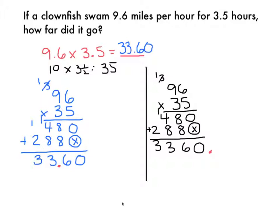Using strategy number 2, remember that my original problem was 9 6/10 times 3 5/10. So if I go back and look at the decimal places in the factors, there are 2 decimal places in the factors. This means I need to take my decimal point and move it over 2 places to the left, giving me a final answer of 33 60 hundredths. So whether I use strategy number 1 or strategy number 2, either way, my answer is the same. The clownfish went 33 60 hundredths miles.